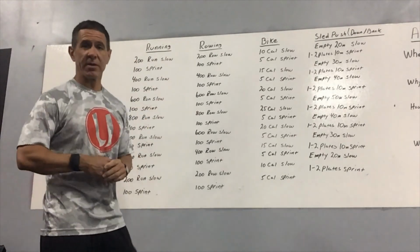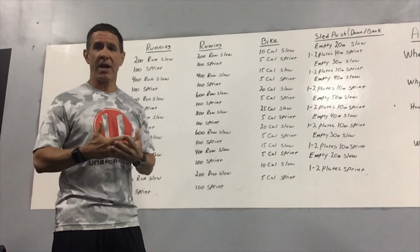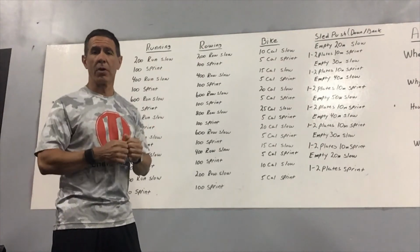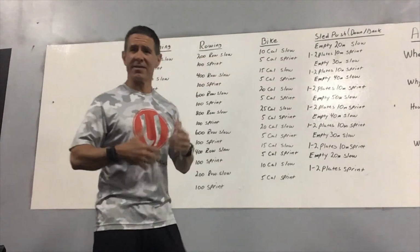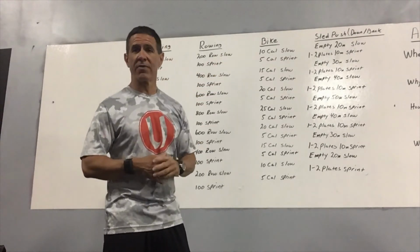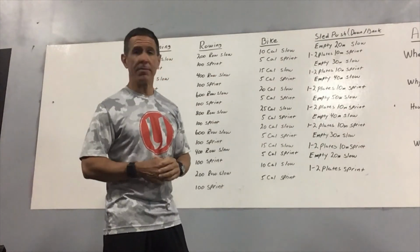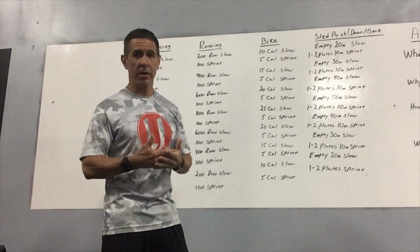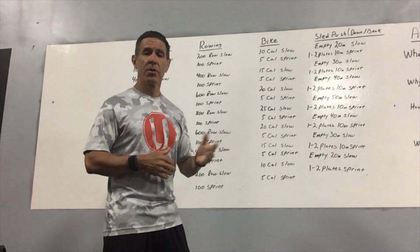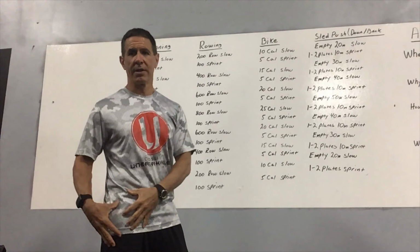The rowing workout's very similar. The numbers are the same. You'll still sprint 100 meters at about a 95% effort pace, and then you'll do the other things very slowly on the rowing. The biking has the same type of philosophy, but you're doing it in calories. You'll start off doing 10 calories very slowly on the bike, working on good form. 5 calorie sprint. 15 calories very slowly, recovering. 5 calorie sprint. You're not taking breaks, you're just slowing the body down, building more volume, particularly in the legs.